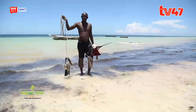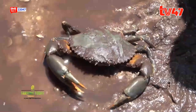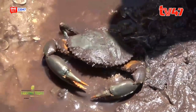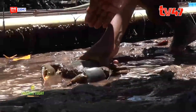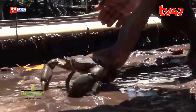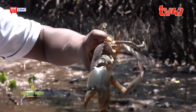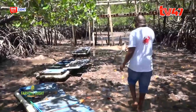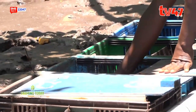The country has also been experiencing a surge in demand for seafood due to its growing middle-class population and their increasing preference for high-quality protein sources like crabs. If there was ever a breakthrough for mariculture in the coastal region, then this is it. With its huge economic potential, this is an agricultural subsector worth investing in.